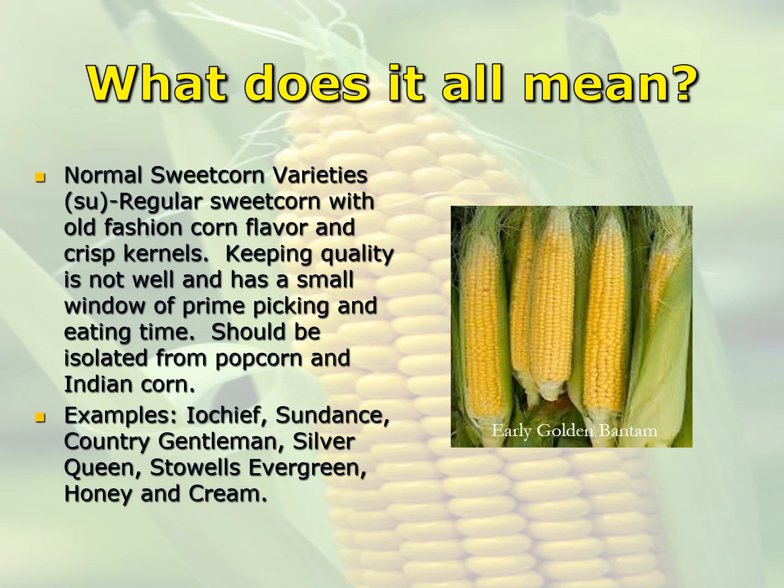Some examples of varieties of these are Iochief, Sundance, Country Gentleman, Silver Queen, which I know everyone's familiar with. That was the old standby for a while. Stowell's Evergreen, and then Honey and Cream. There's more of these, but these are just some that you've probably heard of.